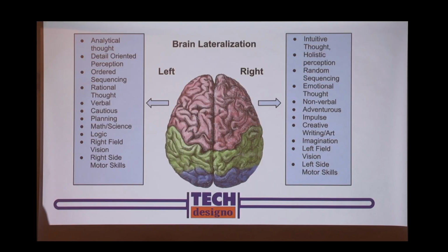This is just a breakdown of the hemispheres of the human brain, where the left is the logical side of your brain primarily, and the right side is more human, the emotional, which is less likely to be done by computers, by AI. All right, then we want to show content creation.